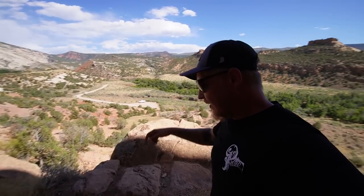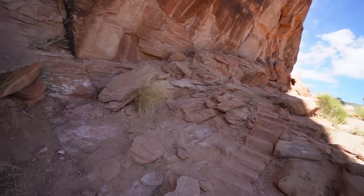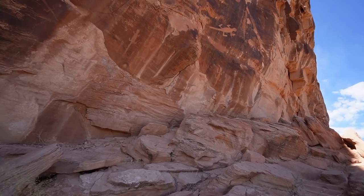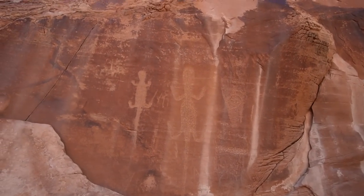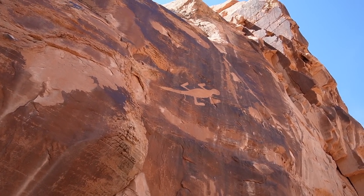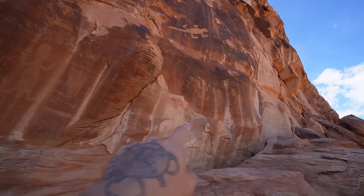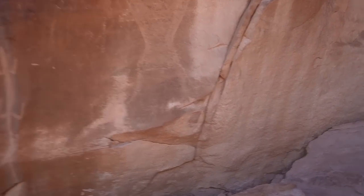There's a little sign up here. See the truck way down there? That's the same sign from yesterday. Here we go. Bunch of lizards on here. But that's the big one. You can see that one from all the way down at the road. The rest of these you can't. Oh, there's another dude. You see him? Standing right there.